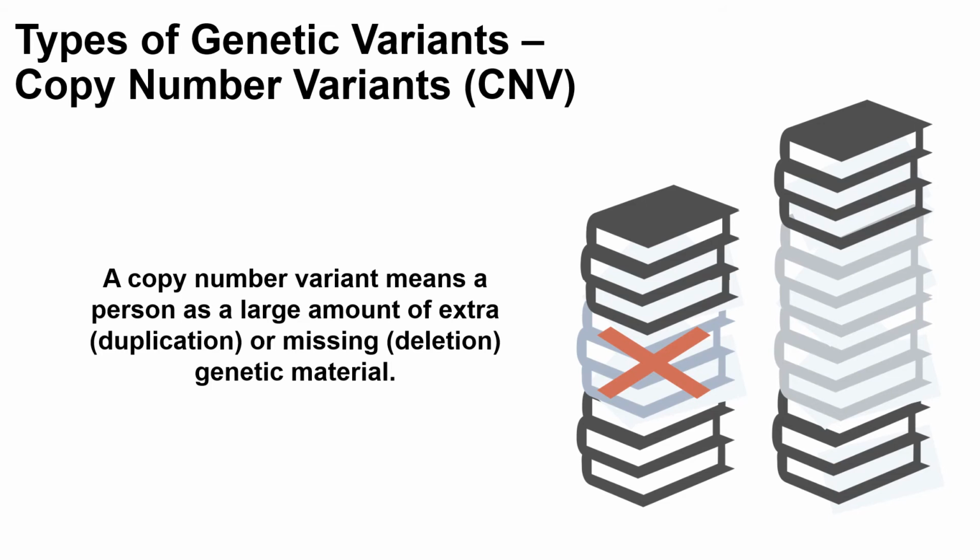Copy number variants are genetic changes where the person has often thousands of extra or missing letters within their DNA. These are large missing or extra pieces of genetic material. If a person is missing genetic material, this is called a deletion. If they have extra pieces of genetic material, this is called a duplication. So if we think about our genetic material being like a shelf of instruction manuals, a copy number variant means that a person is missing books or has extra books.